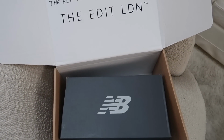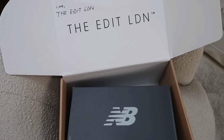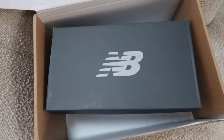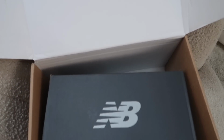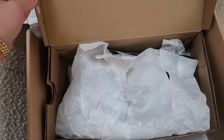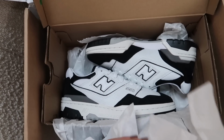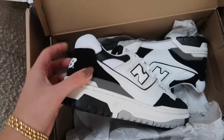So, as you guys saw, I was on the hunt for some New Balance trainers, the 550s, and I could not find them in the New Balance store, Selfridges. I've been looking online all week, and the Edit London have seriously come through and managed to source these babies for me, and I am so happy right now. And the fact they've gone to the effort as well to make sure they've sent them out in time for me to take to New York is just so sweet.